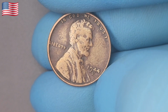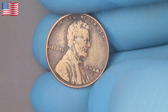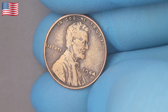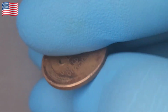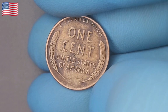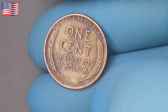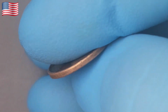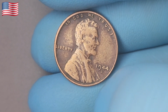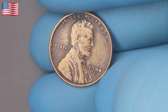Imagine finding a simple old penny that could change your life. Not just a lucky charm or a neat piece of history, but a coin so rare, so valuable, that it could be worth tens of thousands of dollars. Or even more. Let's talk about the 1944 Lincoln Wheat Penny, a small copper coin with a very big story. It's one of those rare finds that serious collectors dream about, and one that could still be hiding in plain sight. But first, to truly understand why a penny like this could be so valuable, let's rewind just a bit.